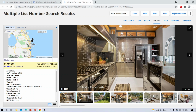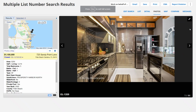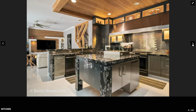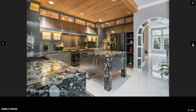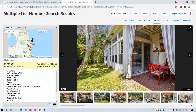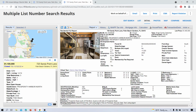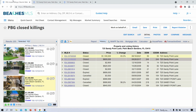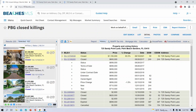Oh, pretty kitchen, wow. Gas stove, beautiful. I want to get a closer look at the kitchen because these counters look a little cheap. See the seam here? They might have gone cheap on the counters. But I'm not an expert. Okay, so they definitely did some renovations. But it paid off big time for them, right? Detail, history. Okay, back to my list. $1,000,001 in Cayman Place.